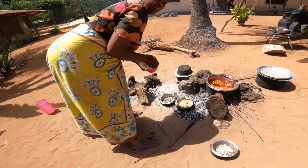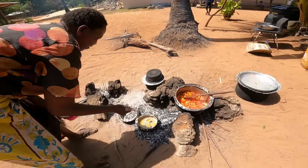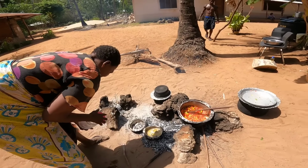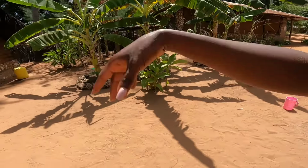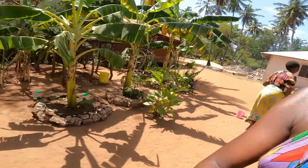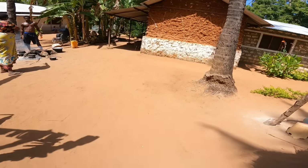Oh, God, your phone. The dog. The dog's meal is also cooking here. Shosh loves her dog, really. Some people will just give the dog like that without boiling. Oh, so we should cook ugali here. I don't know. Okay.